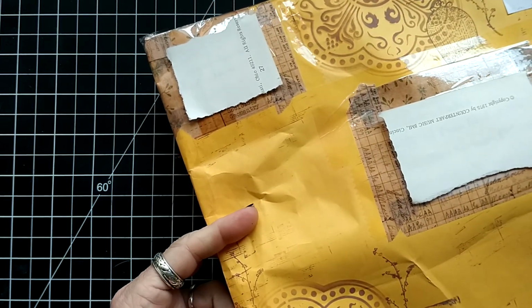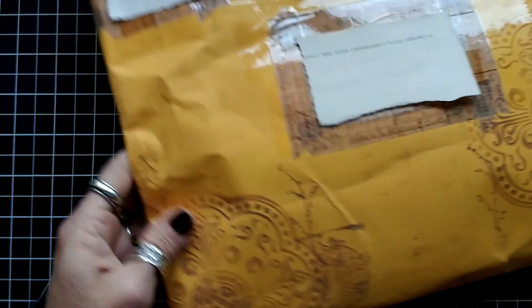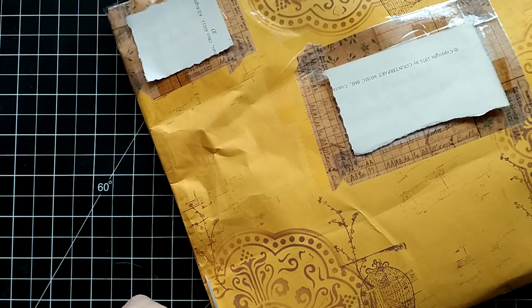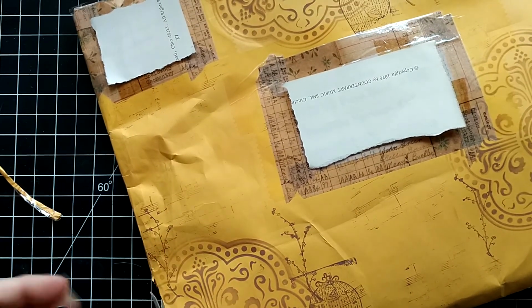I'm such a nut. Sorry. I've only had one cup of coffee today. I better make sure everything's off to the side here. Gotta make sure I'm in frame.